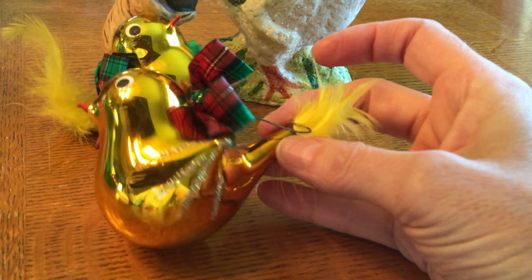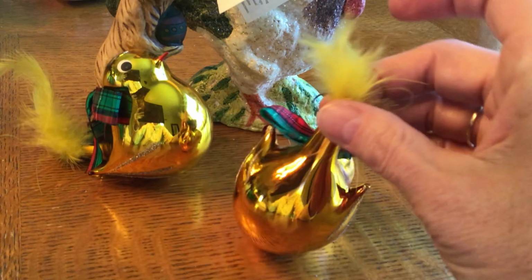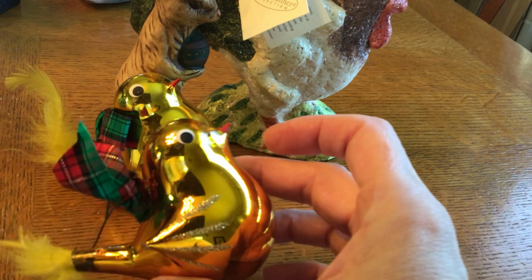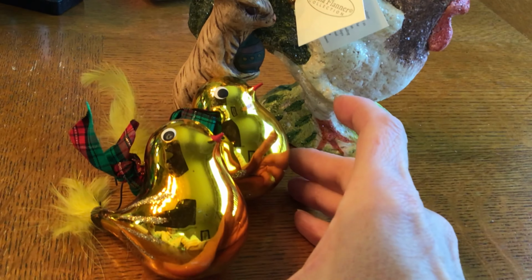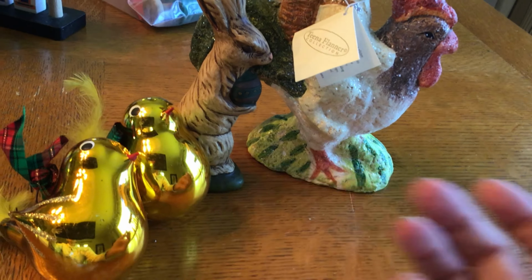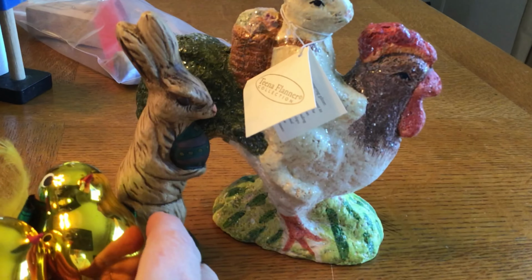These are DeCarlini gold birds. They are really nice. No problems with condition. They're very pretty. And this pair will probably sell for about $30. So that was a really good find. They were just bunched together in a plastic bag. So I also just wanted to rescue them because I didn't want them to get broken.